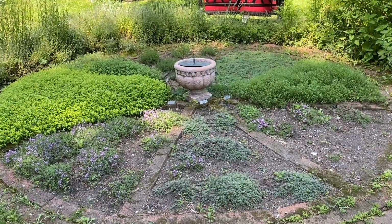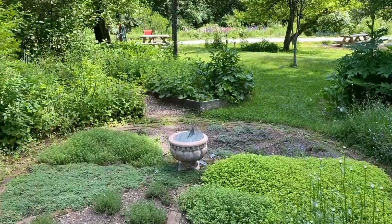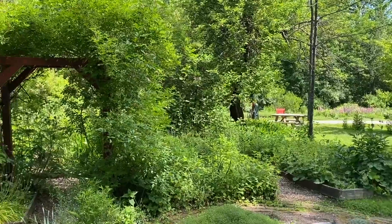I'm determined to get back to see this herb garden in full bloom. I absolutely loved the setup of that.